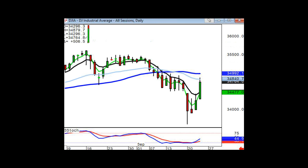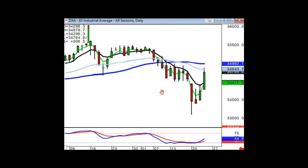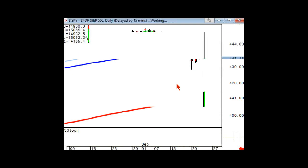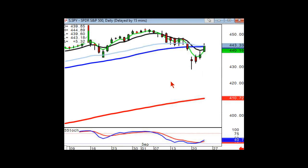It doesn't even take this long. It takes this long to look at the Dow, look at the NASDAQ, look at the S&P 500, and look at the transportation index. That all takes a total of 10, 12 seconds.